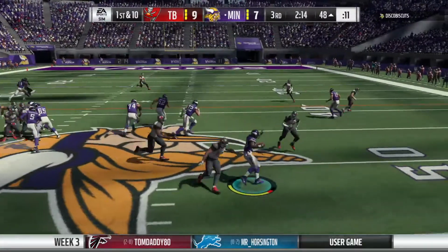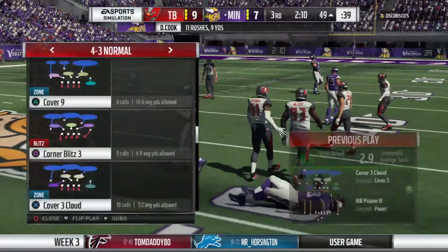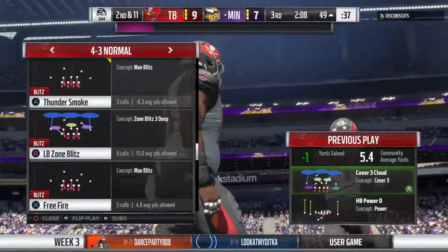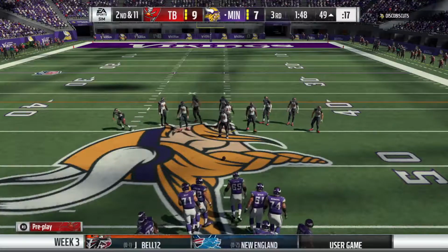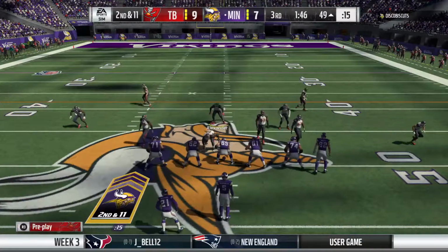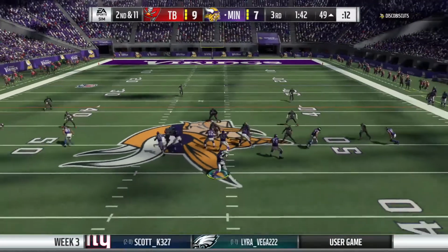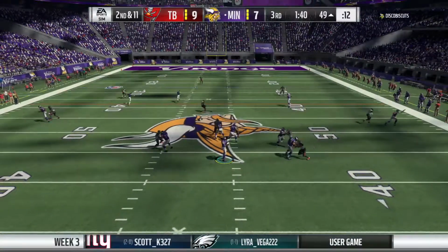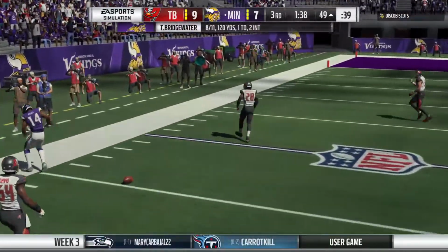Back to the ground, Cook. Oh, what a move. And this has been a familiar sight all afternoon as they stop him behind the line. That's going to go as a loss of a yard, and it'll be 2nd down. Second down, Bridgewater. And his throw here's incomplete.